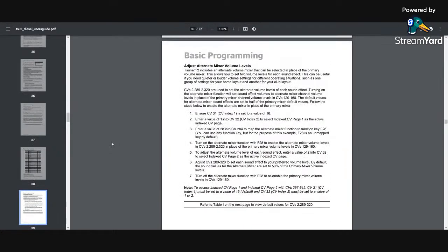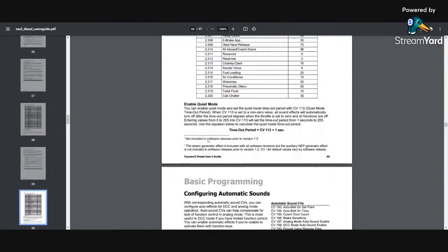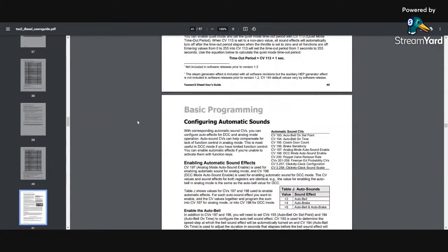But see, the thing is, Heath, when it comes to JMRI, they do not include everything that Soundtraxx has. So, well, Heath, I am in the future. I'm using NCE, which is the power of DCC. And you can also enable quiet mode if you want quiet mode in there.